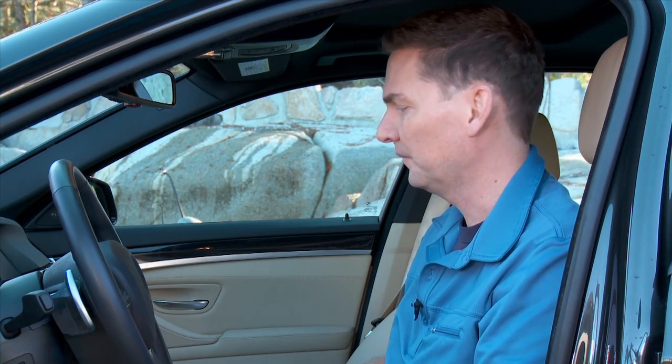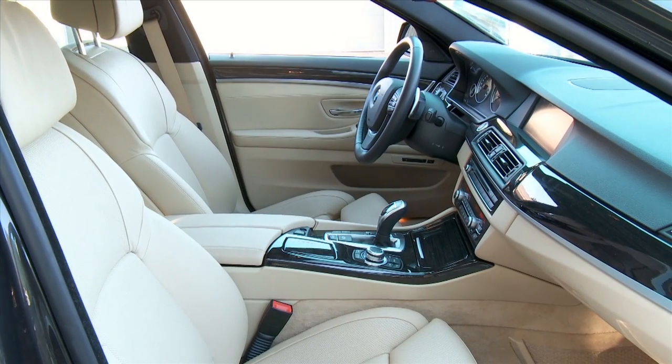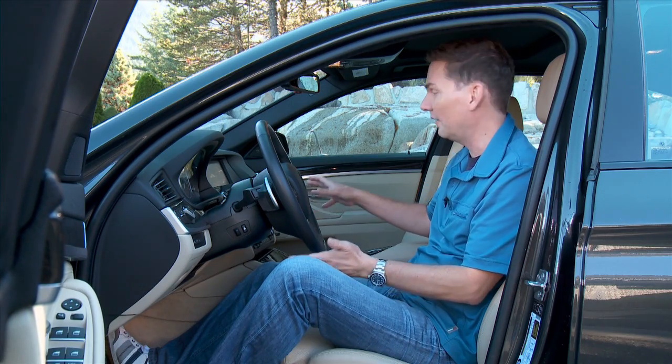It's that close. The previous car was kind of stark and bland. This car looks rich. It has nice materials. The center stack is tilted slightly towards the driver. It's so much better.